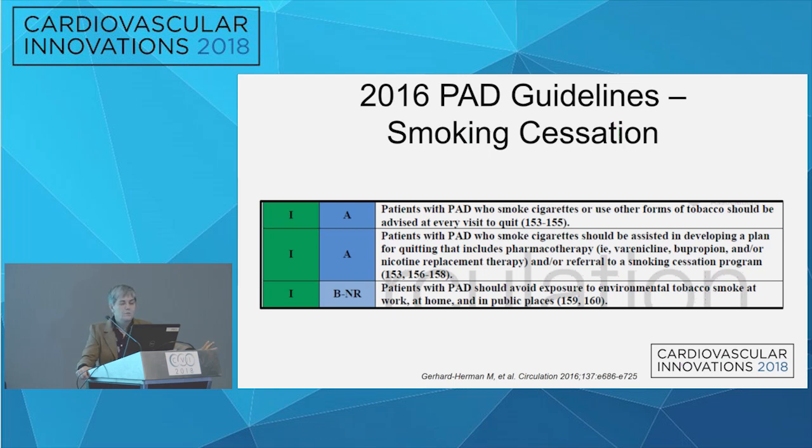The guidelines go on to say that these patients really should be advised and helped to develop a plan to stop smoking. So again, we have to identify when they want to stop and then help them further. That plan should include pharmacotherapy and or referral to a smoking cessation program. This has become a little bit easier because I'm going to talk about exercise therapy coming up. If you were in the session yesterday with Dr. Beckman and Dr. Jaff, you heard very clearly about the role of exercise therapy in these patients. It's now very easy since we have approved exercise therapy programs, at least in our facility, we couple that with smoking cessation. So you can do all of your risk factor modification in one fell swoop.